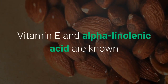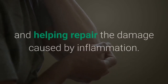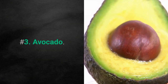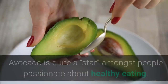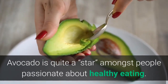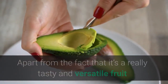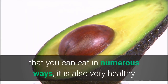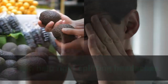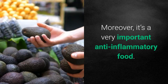Vitamin E and alpha-linolenic acid are known for their properties of fighting inflammation and helping repair the damage caused by inflammation. Number 3. Avocado. Avocado is quite a star amongst people passionate about healthy eating. Apart from the fact that it's a really tasty and versatile fruit that you can eat in numerous ways, it is also very healthy and can help fight splitting headaches. Moreover, it's a very important anti-inflammatory food.